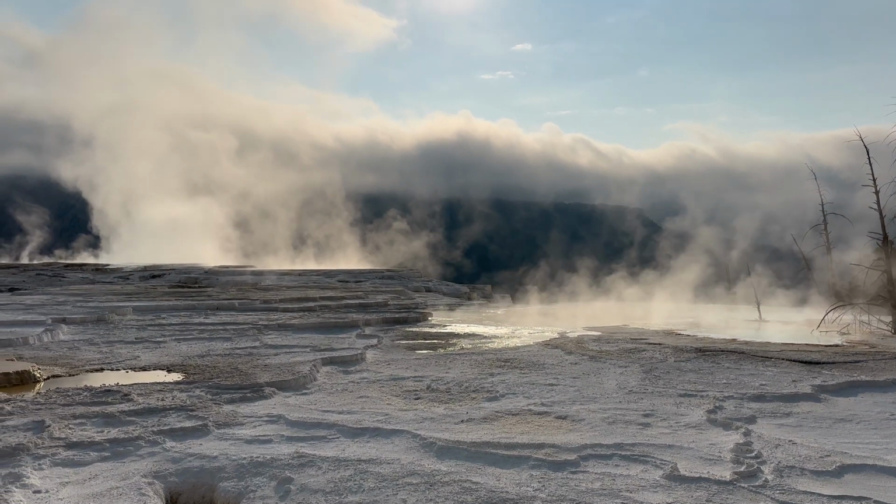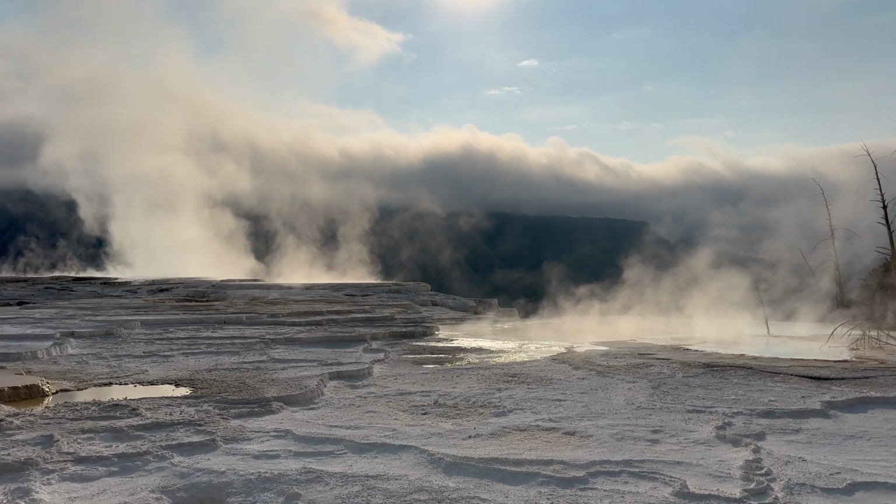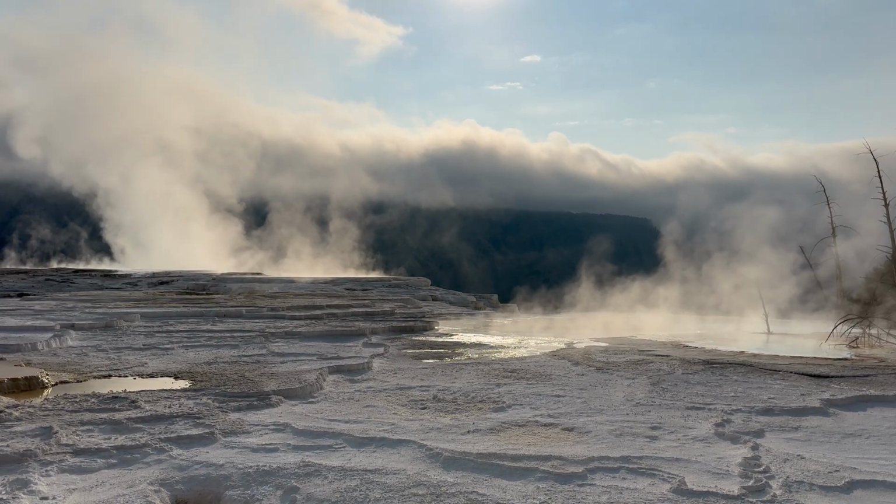One of the reasons I recommend visiting Mammoth Hot Springs in the morning is because you are likely to see some steam covering the top of the main terrace, and it just makes for a really eerie and beautiful sight. There's a lot to see here and a lot of different springs, which is why I usually spend the majority of my time when I'm visiting Mammoth Hot Springs in this area.